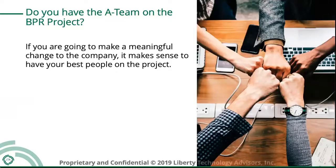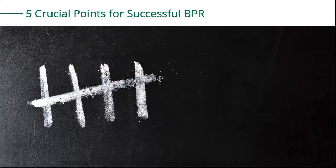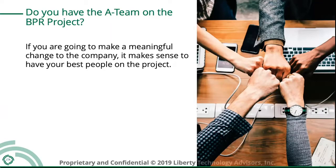So 5 crucial points for successful BPR, really critical to being able to perform this properly. If you want to go to the next slide. One of the most important things that we found is you need to bring your A-team to the BPR project. You're going to make some meaningful changes to the company. It makes sense to bring the people that are going to be the successors to the organization. Typically the team that you put together for the BPR project itself, that's going to do the business process reengineering, becomes a continuous improvement team going forward. So it's really important to make sure that you have your best and brightest and the people that are going to evolve and move up in the organization as part of this team.